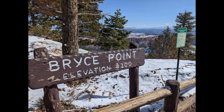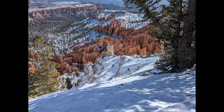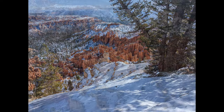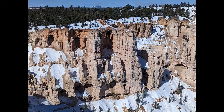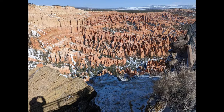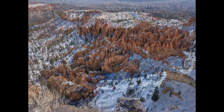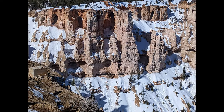I'm at Bryce Point now. Inspiration Point.